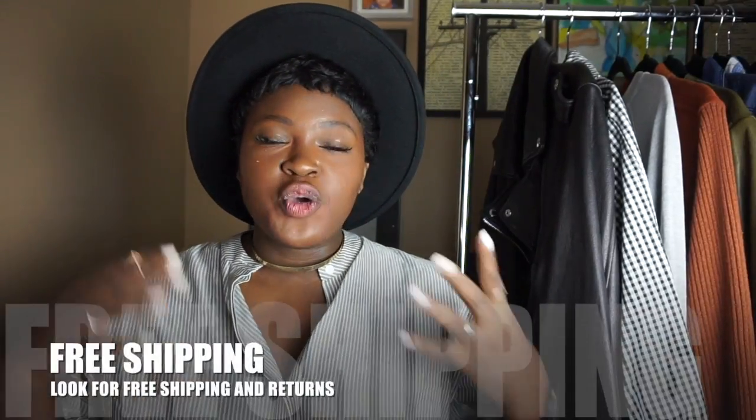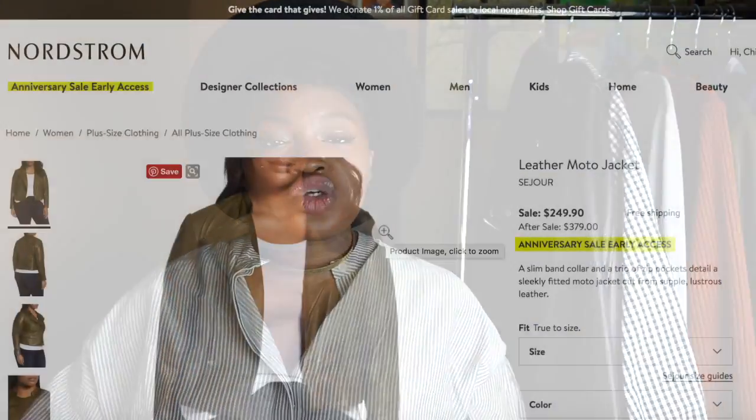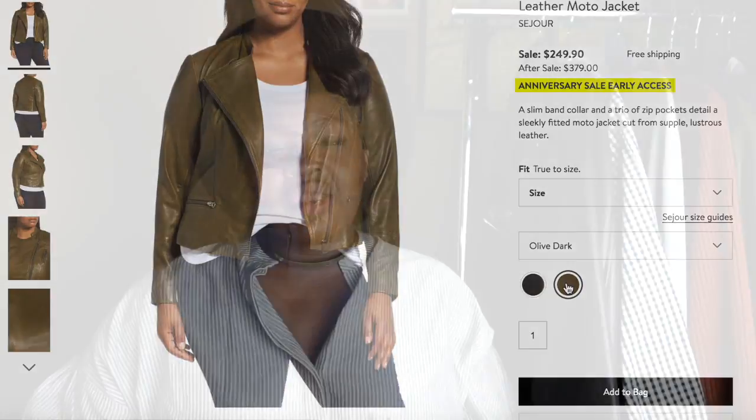The final tip, of course, is to look for sites that offer free shipping and returns. If you have never shopped at a site, I discourage buying from any site that does not offer free shipping, at least free shipping, but ideally look for sites that offer free shipping and returns. And that's why I like sites like ASOS and sites like Nordstrom. Nordstrom carries a wide range of plus size brands. ASOS carries a wide range of plus size brands.